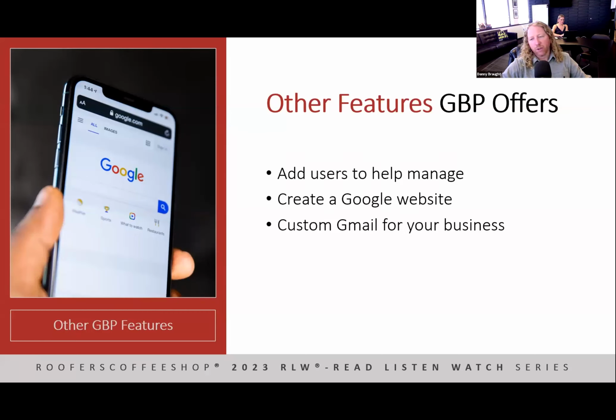Then custom Gmail for your business. So this is called Google Workspace, which, as you can see in the image here on the left-hand side, there's the 9 dots there. What Google Workspace allows you to do is actually list your company at url.com. So if it's at roofersrus.com, you can take that URL, put it in, and use Gmail. So you can use all the Gmail features, but everything comes from your business URL. And so you have your Gmail in there.